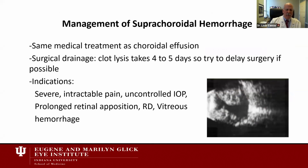We manage these similar to effusions, and if there is clot, as is shown in the picture in the suprachoroidal space, you can't really drain it right away because it's clotted. And clot lysis takes 4 to 5 days to start. It may take 10 to 14 days for that entire clot to become liquefied. But sometimes we do have to drain these if there's severe intractable pain, uncontrolled pressure, persistent flat chamber, or other reasons.